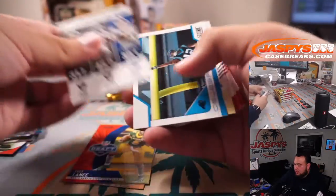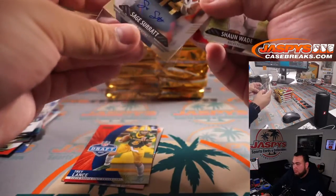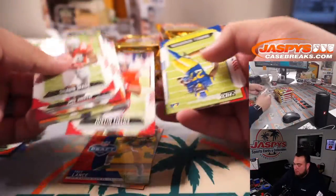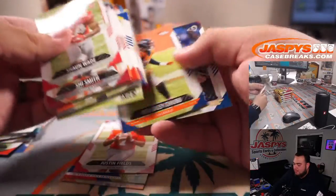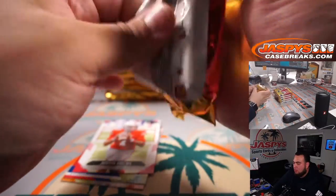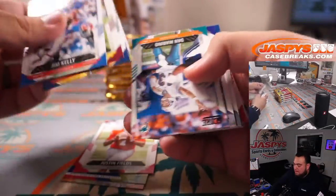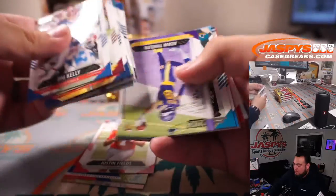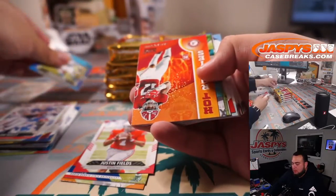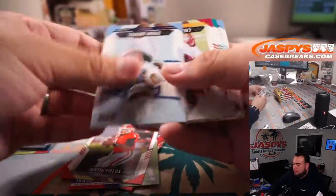Sam Ellinger, Trey Lance, and Sage Surratt. Brian Burns, Jalen Waddle, Kyle Trask, Justin Fields.